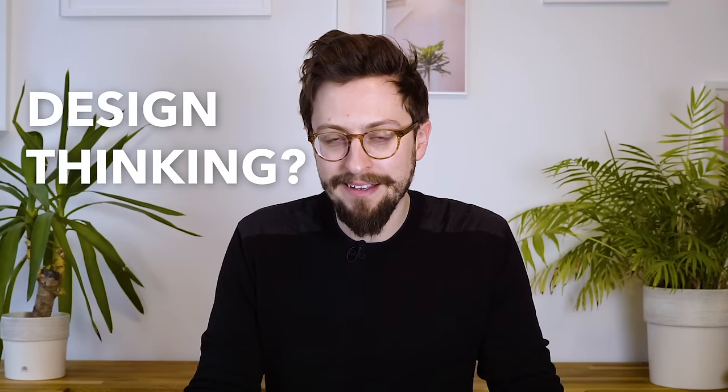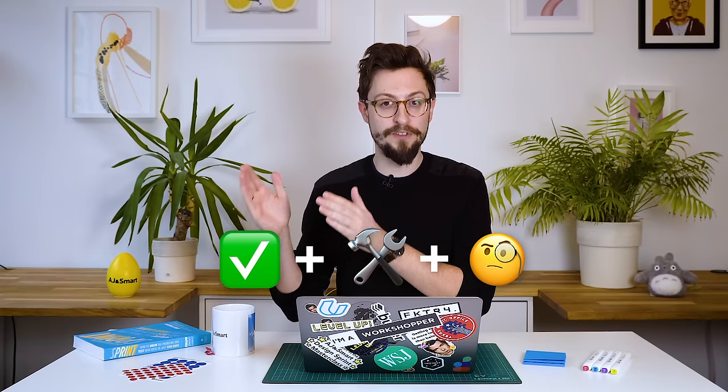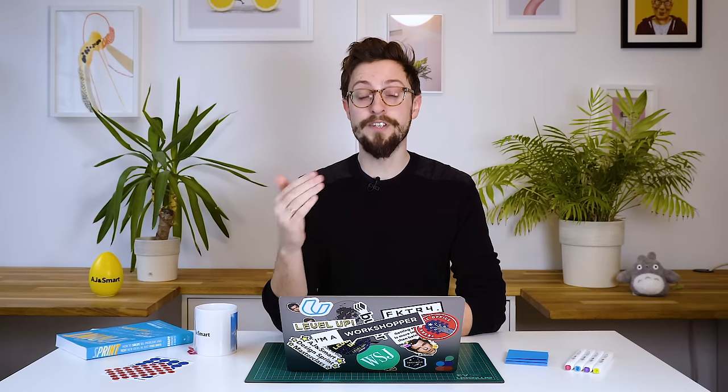All right, first question, what is design thinking? Really simply, design thinking is a philosophy and a set of tools to help you solve problems creatively. That's the first thing you need to understand. When a company is trying to create something new, or a team is trying to solve a complex problem, you can use design thinking to help you get to that solution.